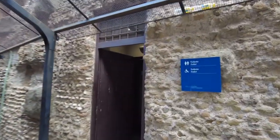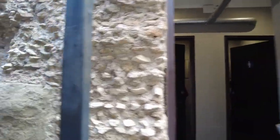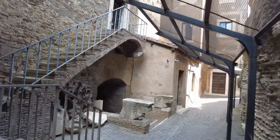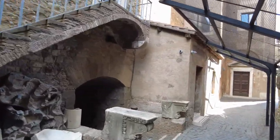Is somebody singing in the toilet? There is somebody singing in the toilet. That's funny. And that's locked.